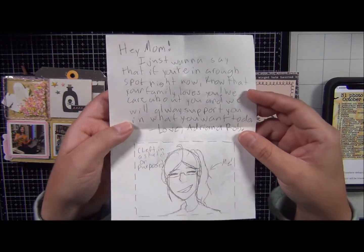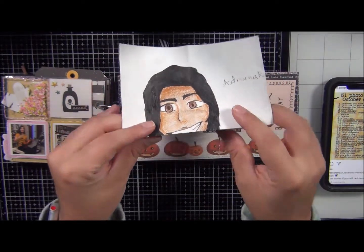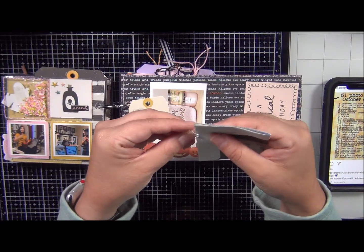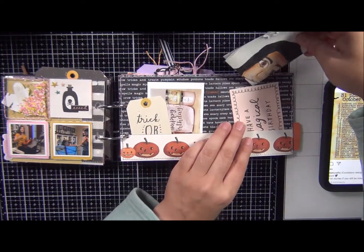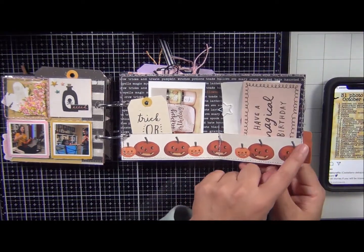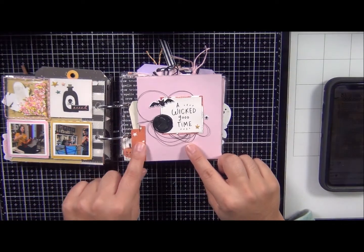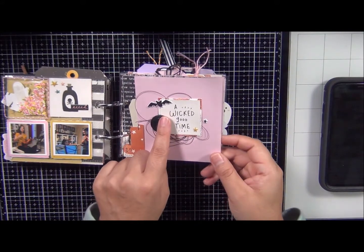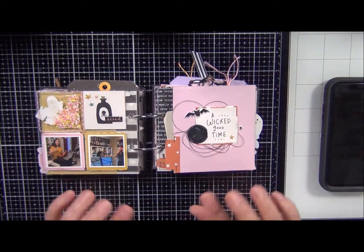She wrote a little note for me, and this is how she sees herself, and this is how she sees me. So I just thought it was super adorable. And again, I wanted to have an area to store all of this. So I have that there. I do still have to add something here, and then something over here. So when you close it, it says a wicked good time, which honestly was like perfect.